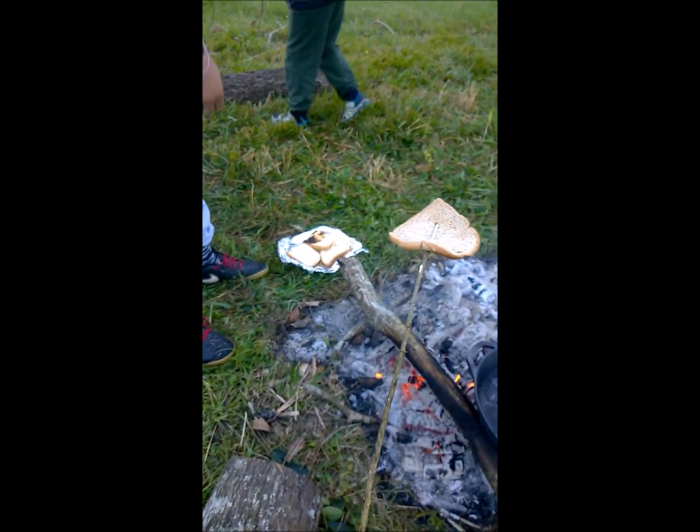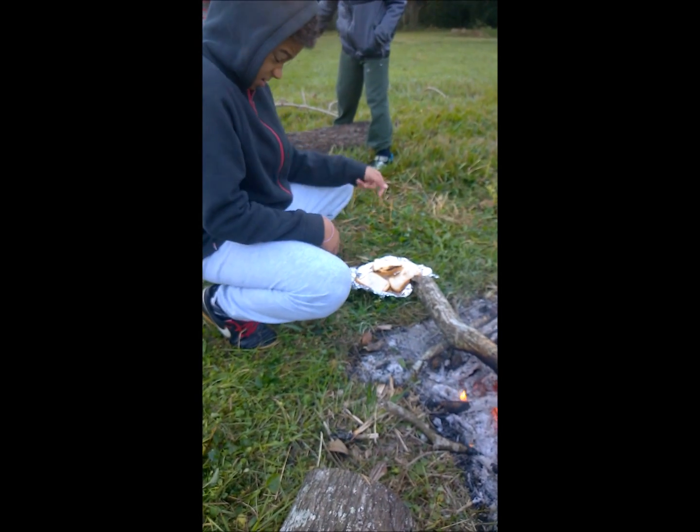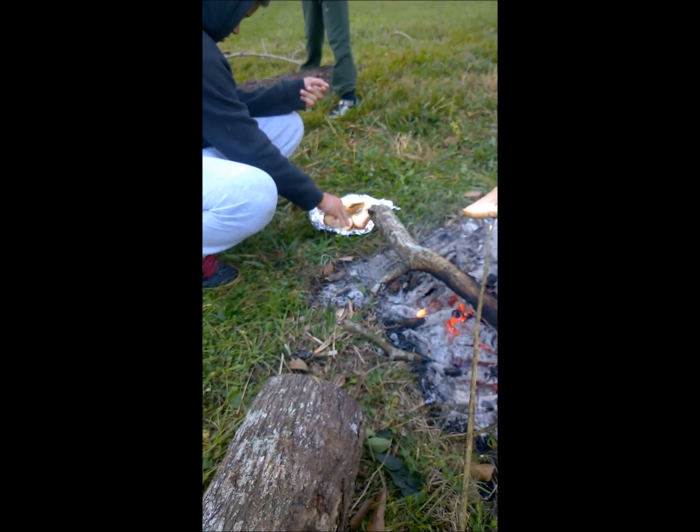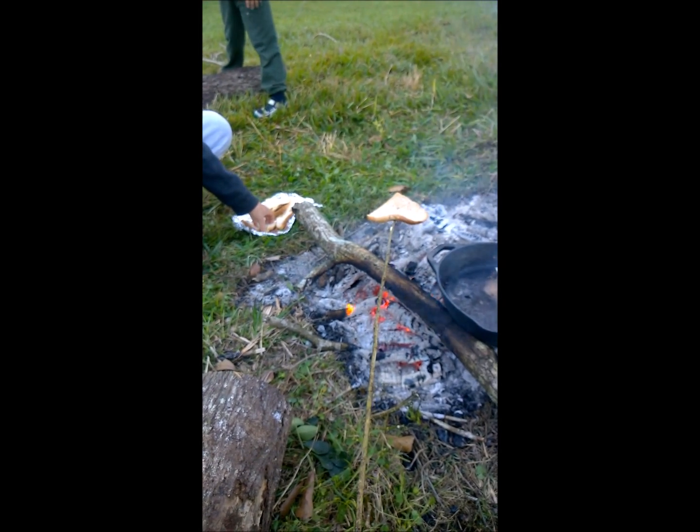Toast. How'd the toast come out on that piece of foil? I'm not sure. Burnt on one part. Okay, well, I brought some syrup. You can put some syrup on them, Tim. Okay. I thought this is the one that's least burnt.